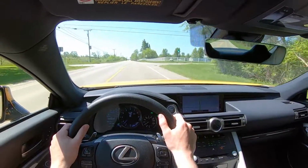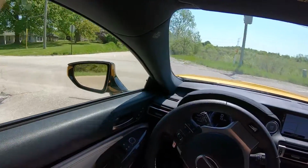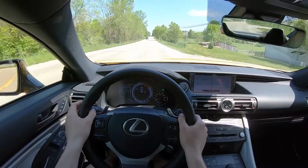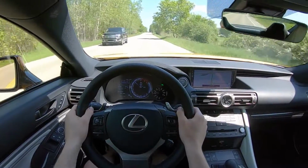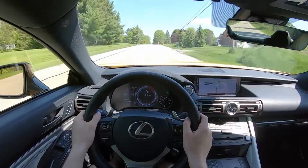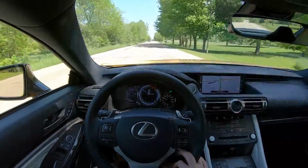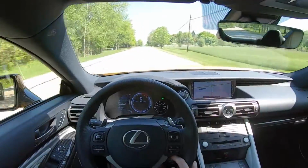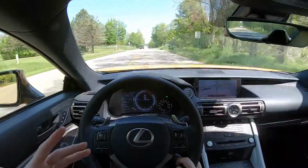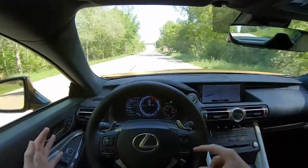Let's whip the car around here real quick. Great turning radius. And that sound just never gets old. I love cars that can either be loud or quiet. I think active exhausts are one of the best inventions of recent car development.